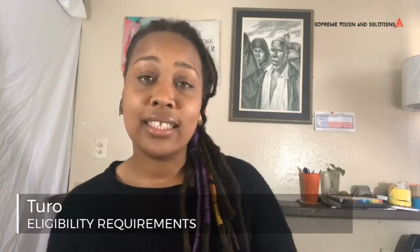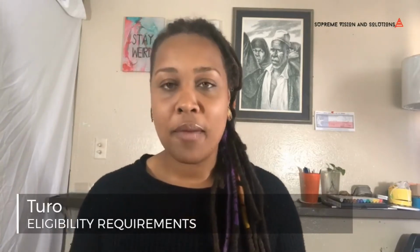First item on our checklist is Turo's eligibility requirements. This allows you to have the minimum required materials before you simply go out, buy a car, and try to list it. The types of cars you can list are gas, diesel, hybrid, or electric that seats 8 or less people. In some instances, you can list specialty or luxury cars, trucks, or vans, but you want to make sure you check the list of cars you can or can't rent out based on your state.